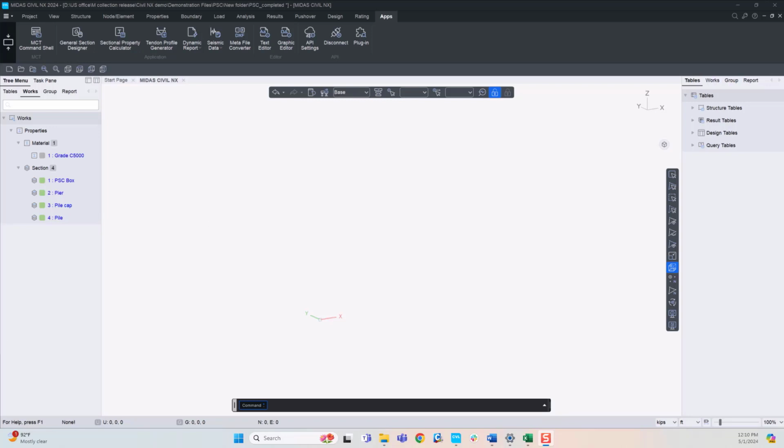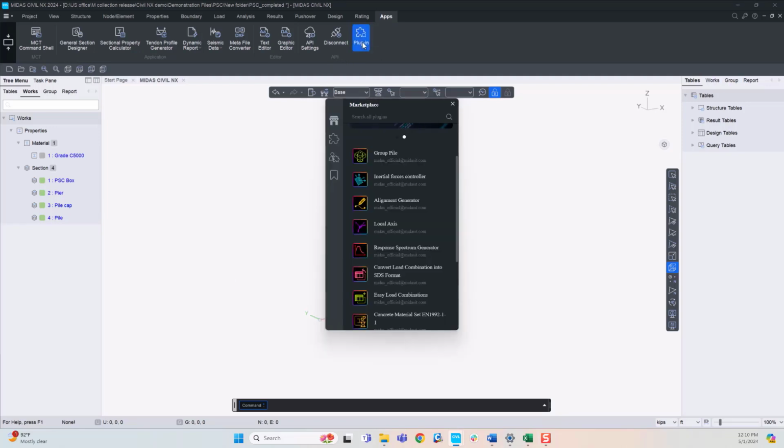So, as you can see on my screen, this is the new Civil NX program, which is an upgrade to MIDAS Civil. It has all the features present in Civil along with a major update of API integration and user interface upgrade. To start with, we will first understand the plugin application shown by Edgar. For that, we go to this Apps tab and here you will find this plugin feature. We just click on that option and these plugins are present in the marketplace, as you can see, and each plugin is made to serve as a solution to a corresponding problem.